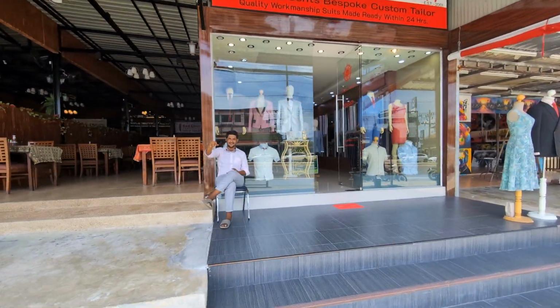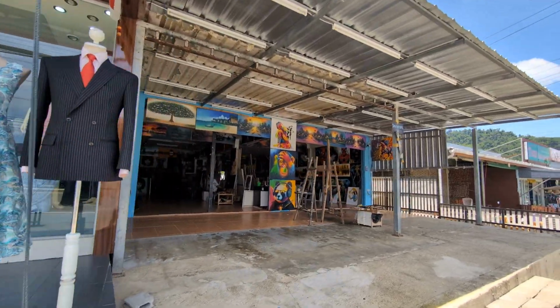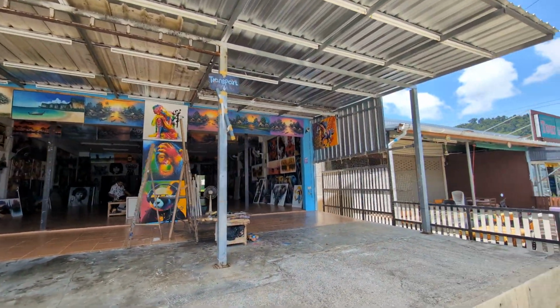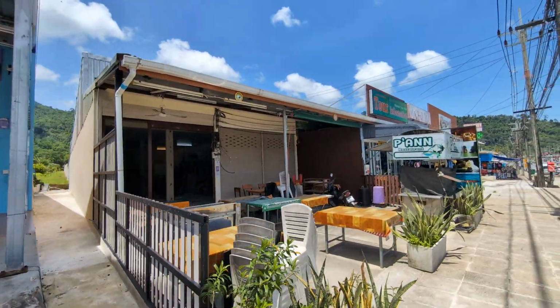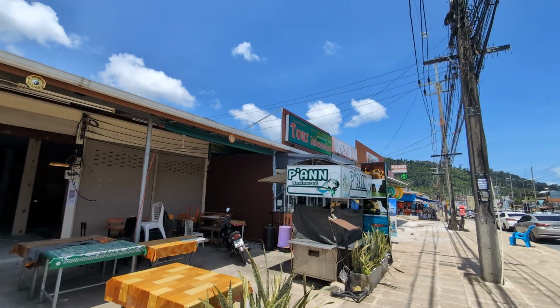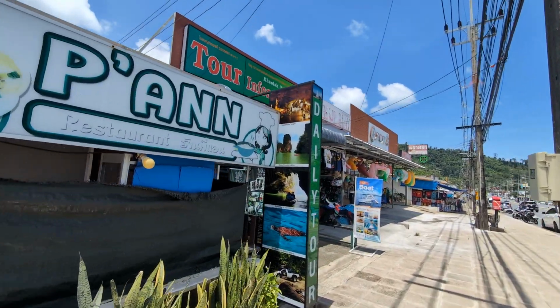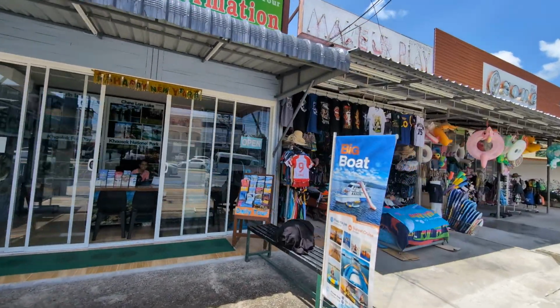Morning! Hello, good morning! This gentleman will definitely make you a suit. Artwork. Trying desperately not to get my fingers in front of the lens. The lens is quite wide on this camera. I keep putting my hand in front. Morning.